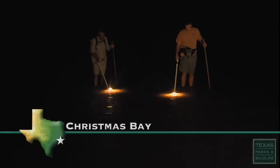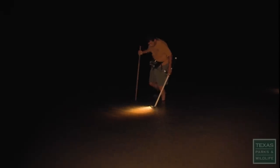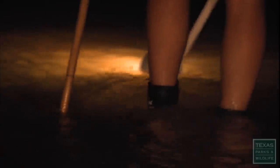Once night falls on Texas bays, folks have a different way of going after flounder. See anything, Co? Not right now. Co Parker and his dad, Kelly, shine their lights in Christmas Bay. Oh, shoot. Stepped on him. I missed him. Let me see if I can find another one real quick. I saw a few over here. With lights and a little luck, the Parkers are looking to gig some flounder.